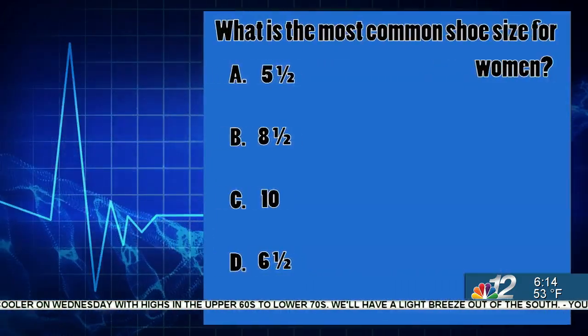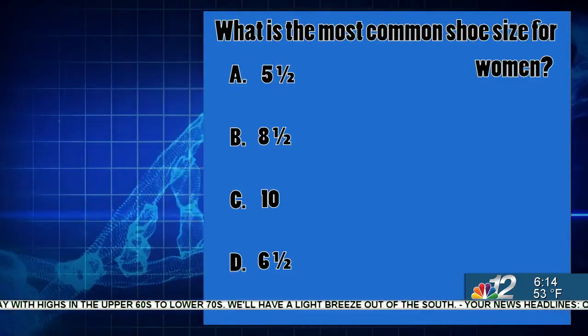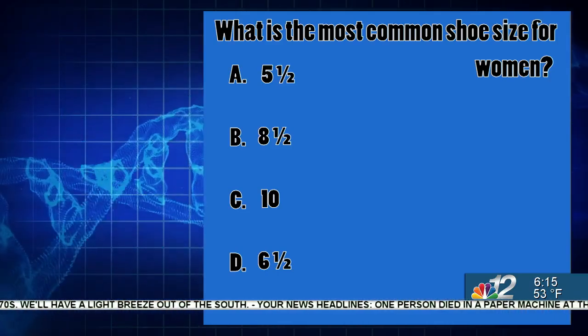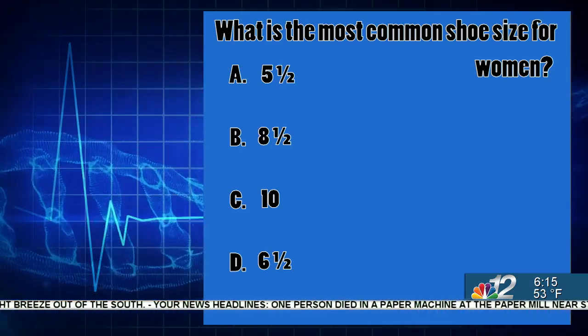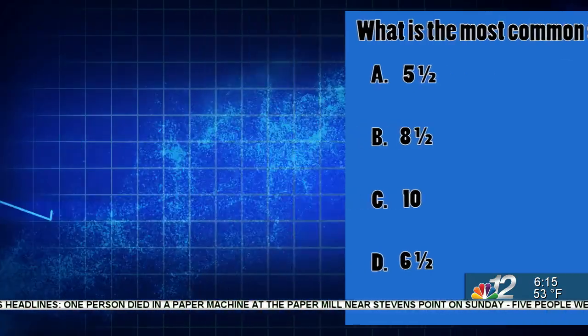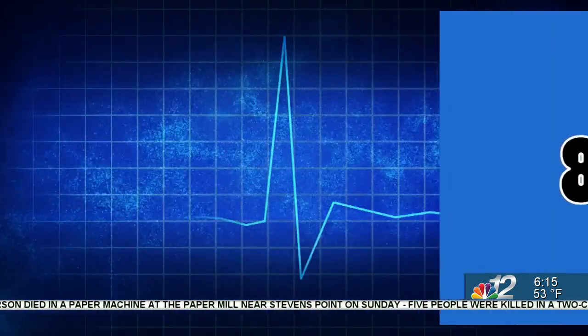Okay, number 10. What is the most common shoe size for women? A, 5.5, B, 8.5, C, 10, or D, 6.5? I'm gonna go 8.5. I'll go A. Okay, it is 7.5 to 8.5, so you are correct.